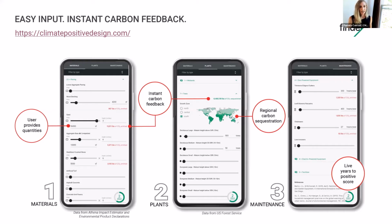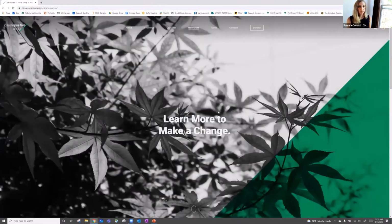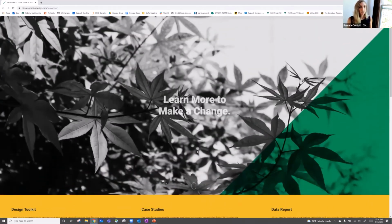With that, I'm just going to do a quick demo here, walk through the app, and then we'll wrap up and have some time for discussion. So I'll launch into the website, climatepositivedesign.com, and just show you a couple things real quick, and then jump into the app. I wanted to show you that there are some resources on the resources tab. There is a design toolkit that outlines some of the strategies that Danielle was talking about. There are more case studies here for you to learn about strategies to incorporate into your projects. And there's a data report as well, if you'd like to know more about the metrics.